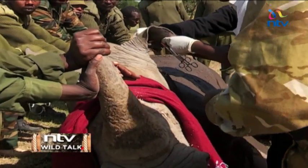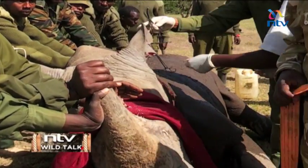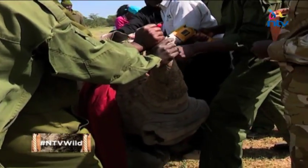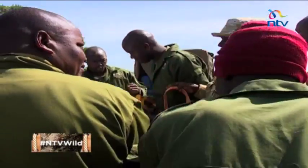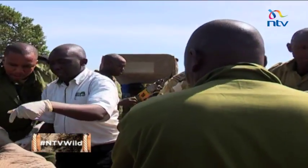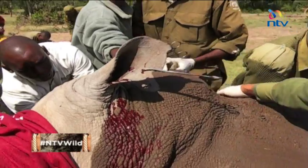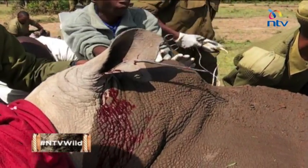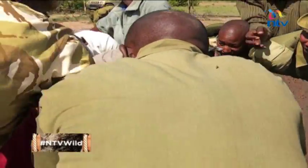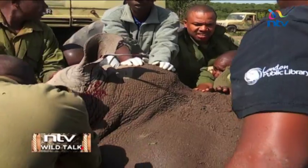Okay, there is so much going on at one time, Samuel. We're not even able to get very close to this rhino. Explain to us how this, in essence, is going to protect the rhino from poachers. In principle, one is to enhance monitoring. Then secondly, it will also have certain security gadgets inserted in various places around the body to help in being able to track the animal, and that in a way is a protection, because then when we know where the animal is, then we can protect it.